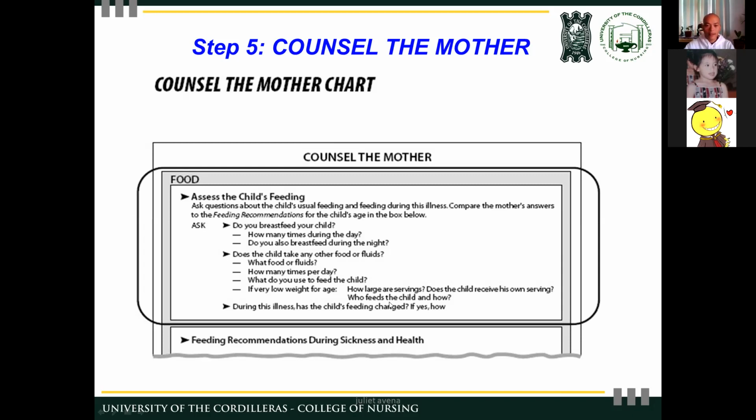Breastfed ba? Bottle fed? Okay. For weight, if very low weight, how large servings? Does the child have his own serving or naghahati-hati ba sila magkakapatid? Who feeds the child and how? And during illnesses, has the child feeding changed? So humina ba yung appetite ng bata? Lumakas ba yung appetite ng bata?